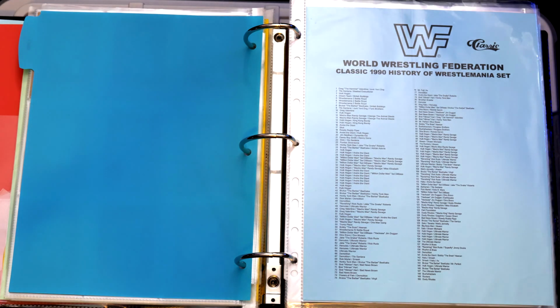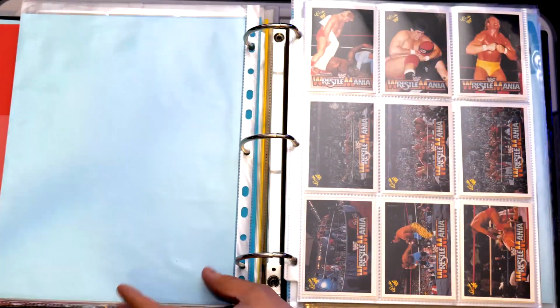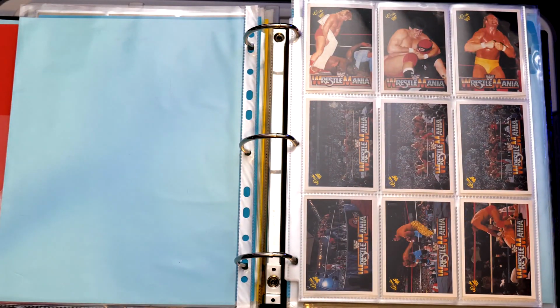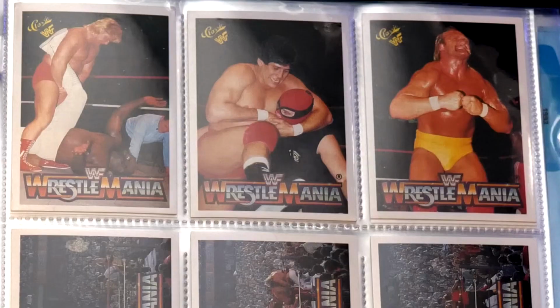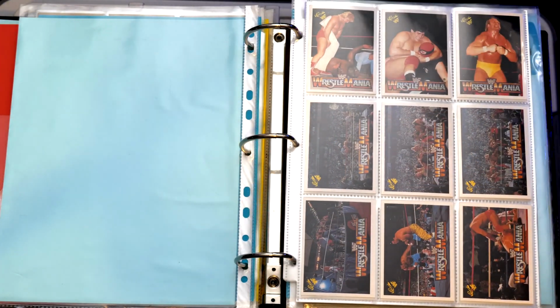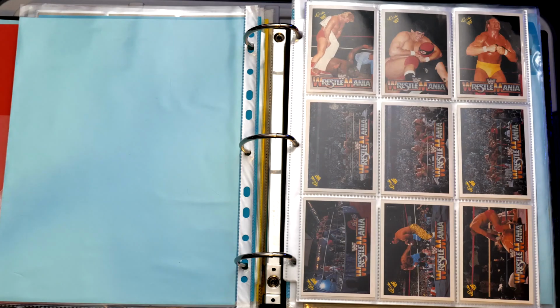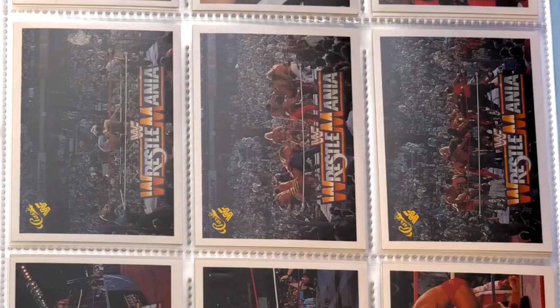And here we go. We're going to turn the page. This is definitely during the height of the World Wrestling Federation. And we have images from the first WrestleMania right here. We have Greg the Hammer Valentine and Junkyard Dog, Tito Santana. We have Hulk Hogan right here on the top, doing a great pose right there. And we have a Battle Royal that's happening right here. I believe all 3 of the center cards right here are Battle Royals.